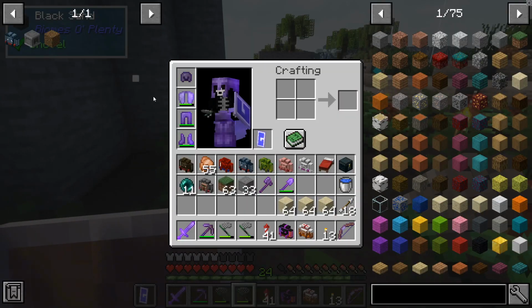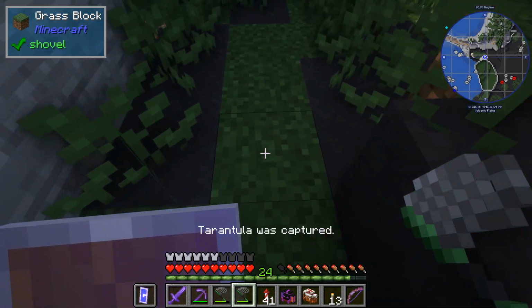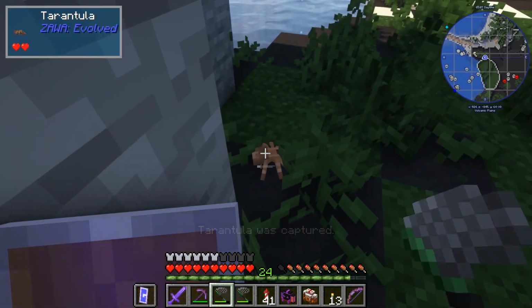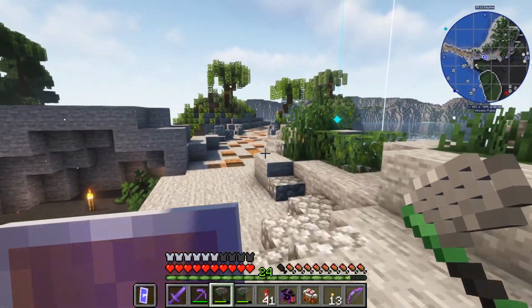Now, did my strength wear off? Okay, strength wore off. Let's just grab one of these things, and then grab the other one, and get them out of here so they don't attack me while I'm building.